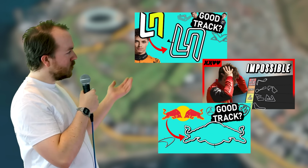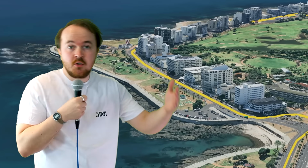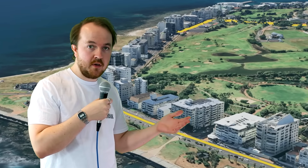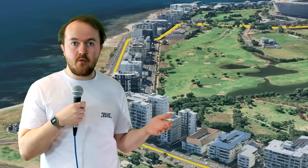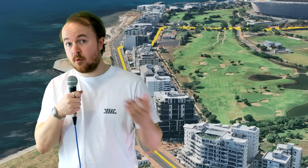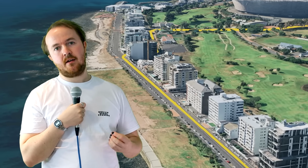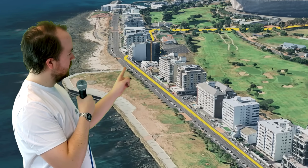I'm not too interested in discussing whether South Africa is more likely than these other countries to get a race, but I am interested in track layouts. And apparently I've gained a bit of a reputation for grading them. So I thought we'd take a quick tour around this place, talk about what it would look like for a Formula 1 car to drive here. Would we get an exciting race full of overtakes or a Monaco-style parade? And then we can discuss some potential ways to improve this layout. My name is Mr. V.